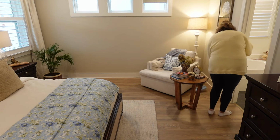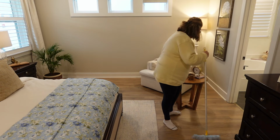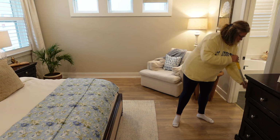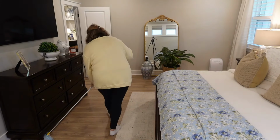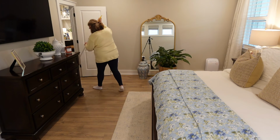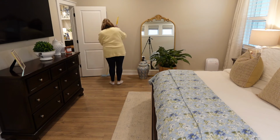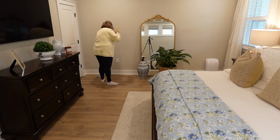So in case anybody comes over and they need to use the restroom, you want to make sure your powder room's clean, and the living room is kept up. Those are things that I consider everyday tasks. And the kitchen, I vacuum that pretty much regularly, just because I'm in there all the time and stuff drops on the floor, that kind of thing.